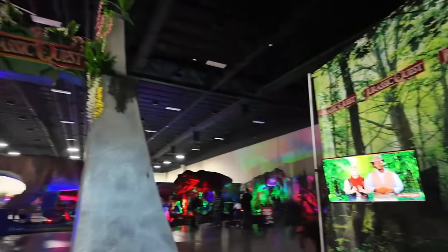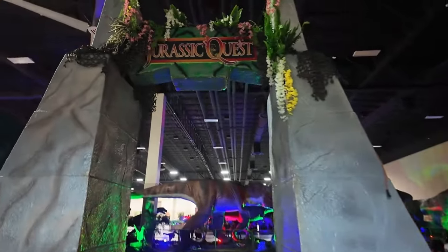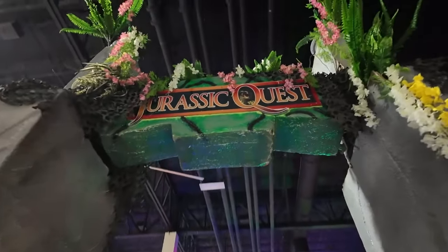Throughout our exhibit, you'll be able to learn about dinosaurs on display from the Triassic, Jurassic, and Cretaceous period.